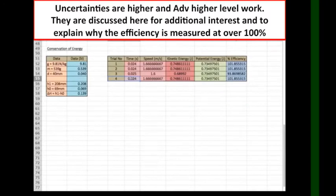At this point you might ask yourself a very important question. How come we have almost 102% efficiency? What's going on? Does this show that we've actually proved conservation of energy is wrong? Or perhaps our equations are not quite right?